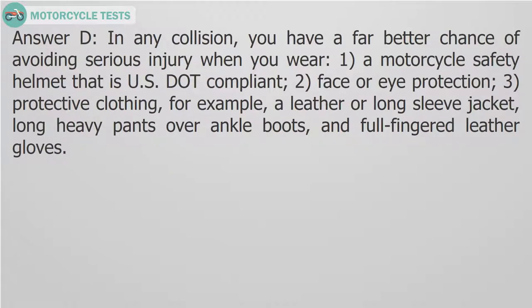Answer D. In any collision, you have a far better chance of avoiding serious injury when you wear 1. A motorcycle safety helmet that is US DOT compliant. 2. Face or eye protection. 3. Protective clothing, for example, a leather or long sleeve jacket, long heavy pants over ankle boots, and full fingered leather gloves.